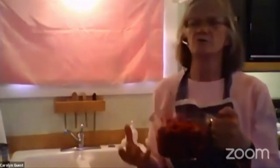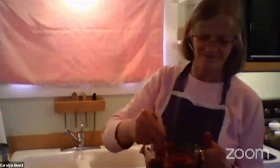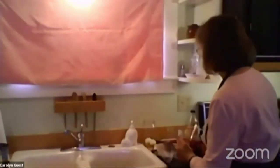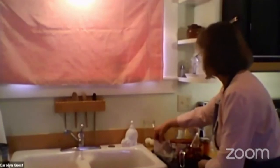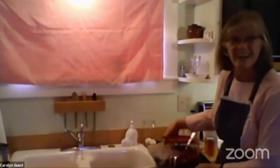Horseradish is a stronger, more pungent, aromatic root vegetable. You know, you either like it or you don't, but it's a fun one to experiment and play with, just because of how different it is from anything else that you find this time of the year growing in your garden. I'll set this aside. And on to our next one.